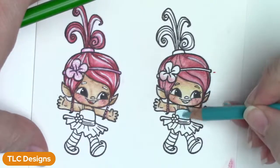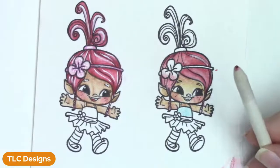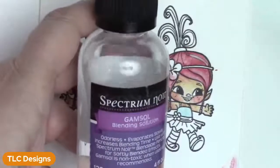No. Okay. So we're going to put one layer down, and I'm going to use a nub that is already put into Spectrum Noir Gamsol blending solution.